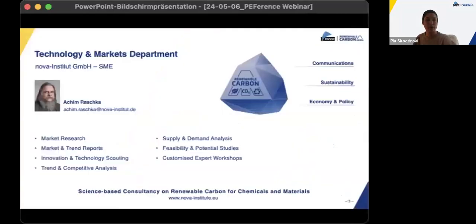We have 4 departments in total: a communications department, where my colleague Anke is a part of. We also have a sustainability department focused, among other topics, on life cycle assessments. We also have an economy and policy department and a technology and markets department, where I am a part of.